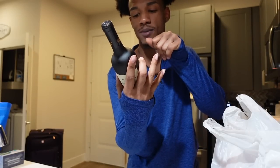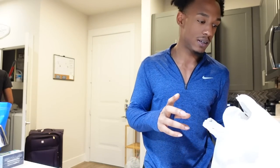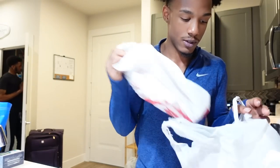Called 19 Crimes Cali Red. Jeremiah said she had this, but I never had this. So I'm excited to try that tonight. I'm gonna soak in a bath and I'm gonna have some Ollie wine.